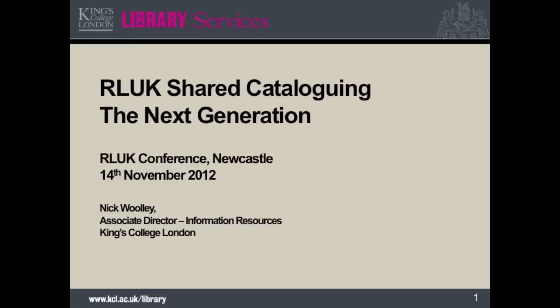So I am the official warm-up act for Sarah, I think. What I'm going to talk about, I've got about 20 minutes to do this, is the RLUK shared cataloguing report. Some of you might know that there was a shared cataloguing working group in RLUK in 2011, and a report was produced called Shared Cataloguing the Next Generation, and it talks about the area that David's just highlighted.